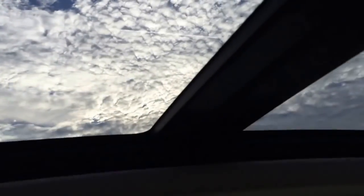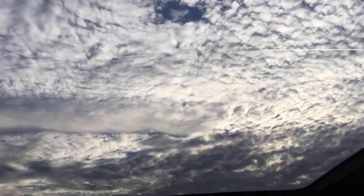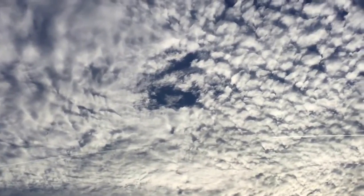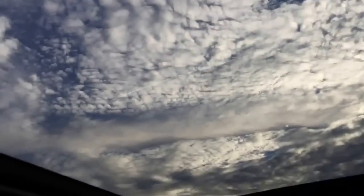One of my favorite features is the moonroof. I don't know if I talked about that in this particular video. I love this sky too. Oh my goodness, I could easily wreck by watching that. Anyway, it's an amazing looking sky, isn't it, guys? Anyways, the moonroof, probably one of my favorite features.